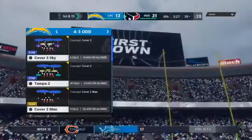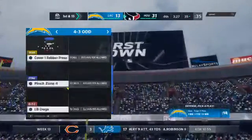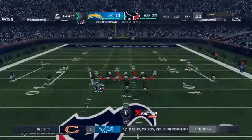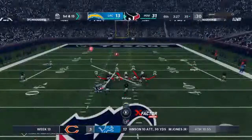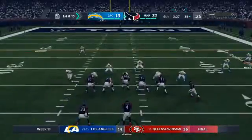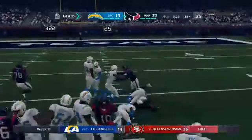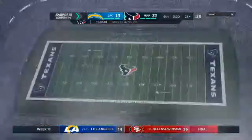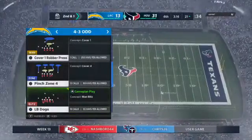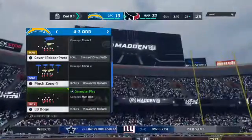Set them back 5. The delay of game backs him up 5, 1st and 15. They'll try and run some clock here as they keep it on the ground. And he'll be brought down at the 21, just shy of the 20 in the red zone. They get 14 yards, but not enough for the first down due to the previous penalty. A gain of 14 brings up 2nd and 1.